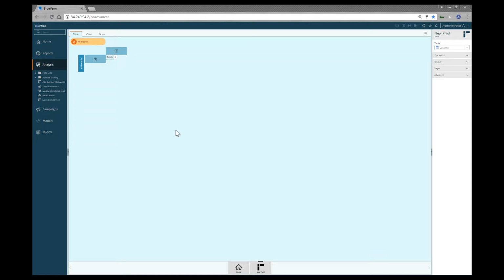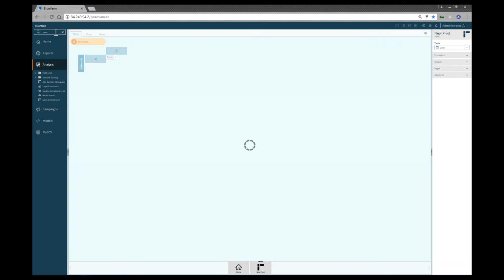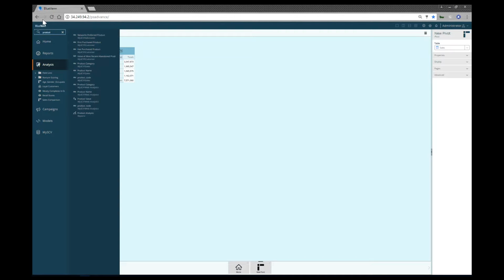So let's get started by taking a look at some of the additional analysis features that have been added to the platform. And I'm going to start with the additions to pivot tables. Firstly, I'm just going to quickly build us a basic pivot table that we can use for this demonstration. What I want to look at is my sales channel, and I want to cross-tabulate that in relation to my product category. Quickly grab those out here.